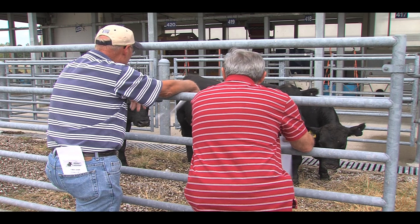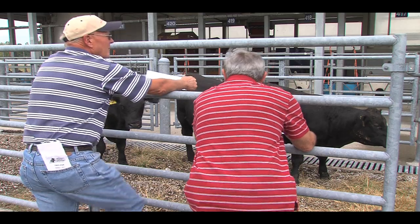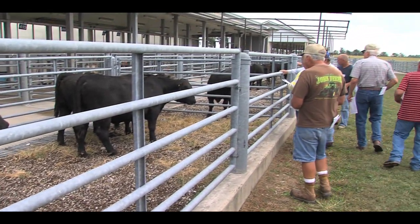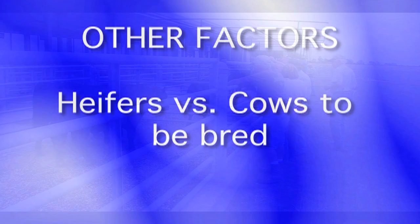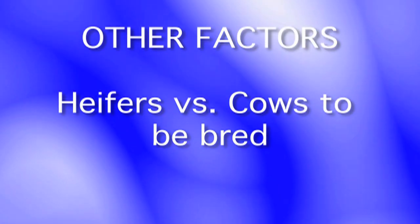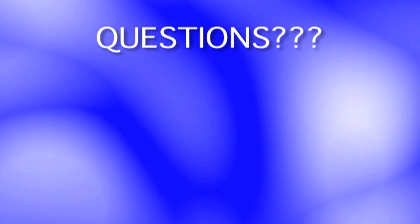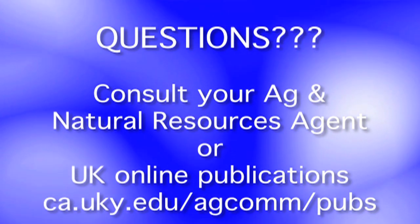When selecting a bull to breed to heifers, select a bull with appropriate values for calving ease direct. When selecting a bull that you plan to retain his daughters as replacement heifers, ensure that he has good values for calving ease maternal. Unfortunately, the breed's EPD values are different, and there's not one set of values that we can give you to select upon. There are also other factors that come into play, such as how many heifers versus cows will be bred, how much time will be spent with the cattle during calving season, and other factors. If you have difficulty determining what value is best for you, consult your Ag and Natural Resources agent or consult our online publications dealing with bull selection.